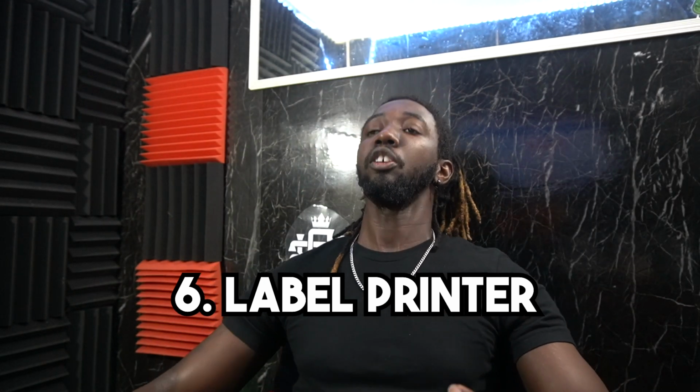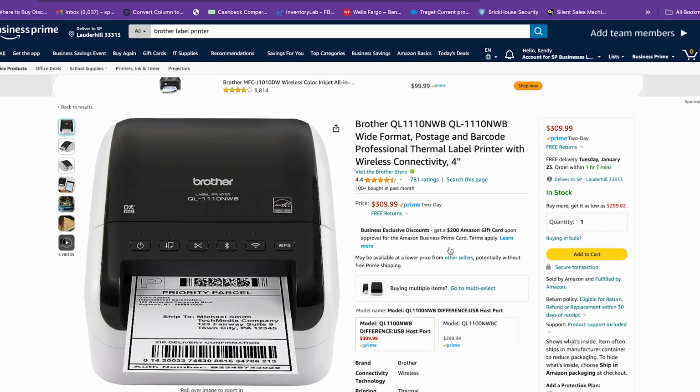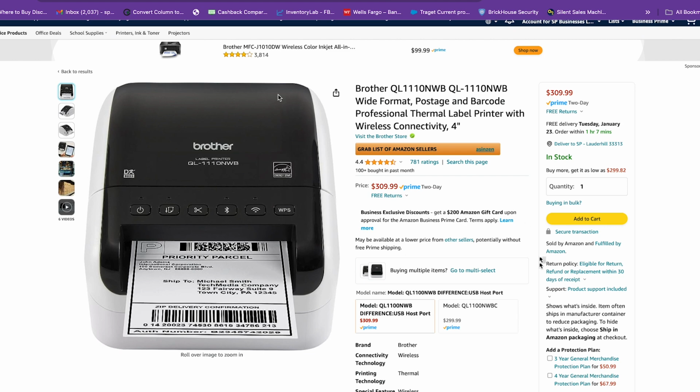The next thing you'll need will of course be materials that are essential to this business. That will be a label printer. The label printer that I use is called the Brother QL1110NWB. I bought it off of Amazon a few years ago. At the time I bought it, it was about $280, but right now on Amazon it's selling for $310. They have other brands, but I'm not familiar with the other brands. This is my first label printer, and the only one I've ever used, so I can only recommend this one.